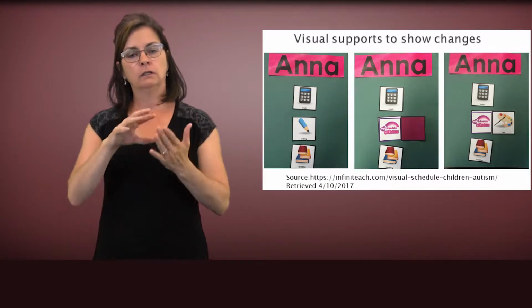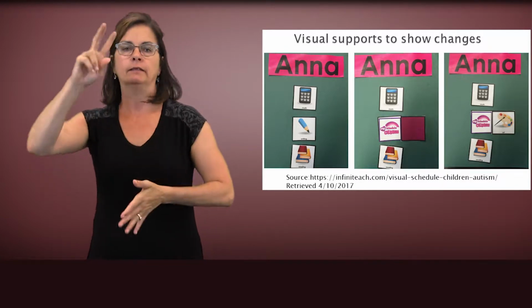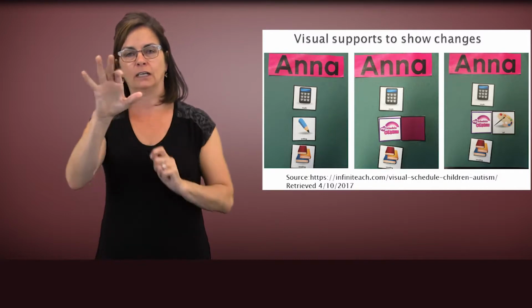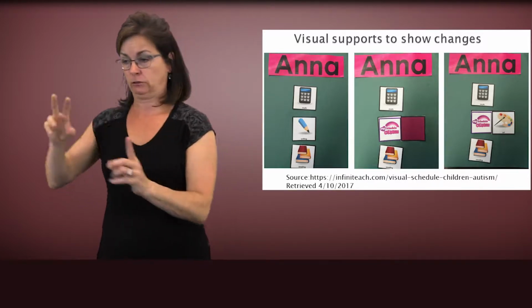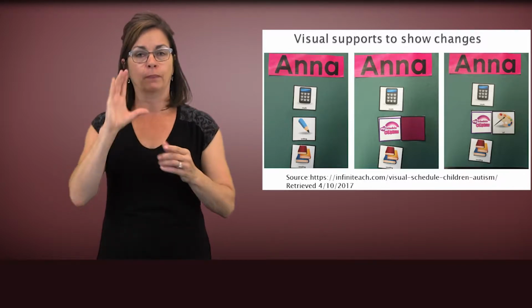It shows what the student's typical schedule is like. So math, and then writing, and then reading. And then it shows a change card that shows we're going to have math at our usual time, we're going to have reading at our usual time, but in between there's going to be a change. And then the staff have added a symbol to represent art class to show that that's the change that's going to happen. For a lot of children, that's sufficient in itself to show them, okay, there's going to be a change, and give them preemptive warning about that and what to expect, what's going to actually happen.